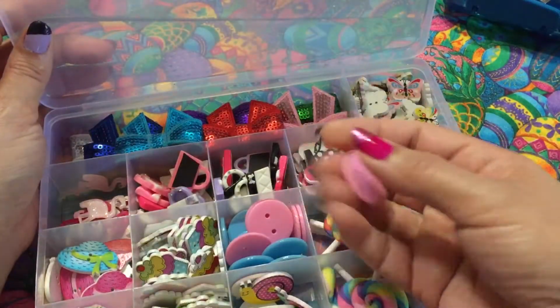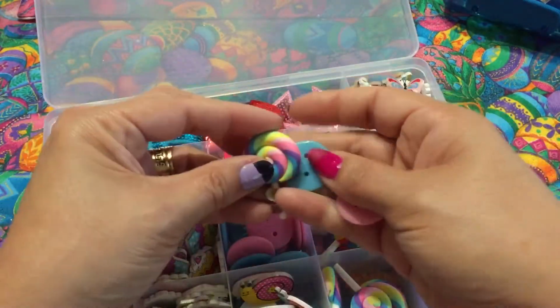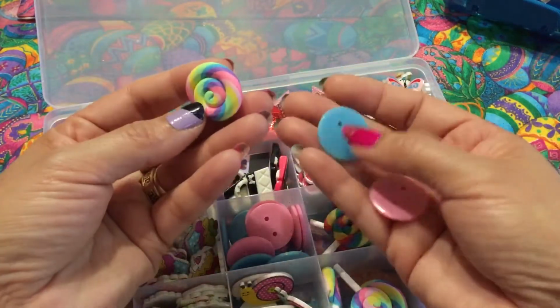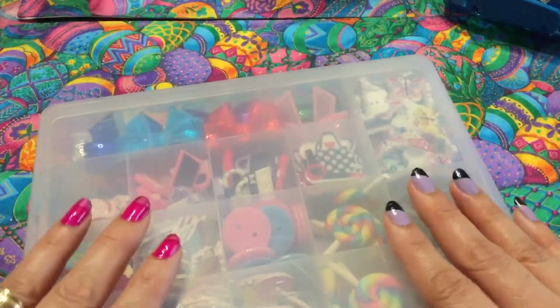Oh, and then I picked up just a bunch of buttons because I didn't know if I was going to have something big, like I guess I could use it on the back side of a paper clip, you know, for that extra support. So I just got some buttons.